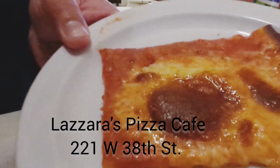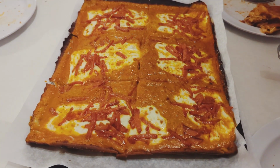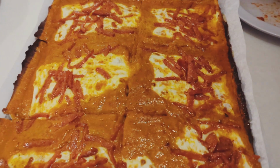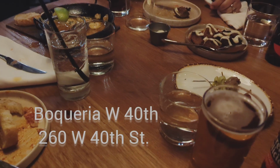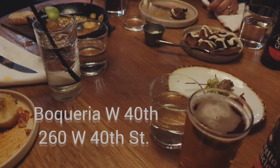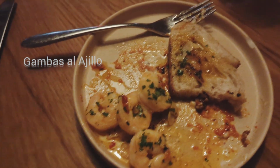5-minute walk from the hotel, you have the Lazzara Pizzeria, world famous. For the second pizza, we went with the biggest fad going on in the United States right now, which is vodka sauce on everything. All day vodka. So we got a vodka and pepperoni pizza. A 7-minute walk from the hotel is a place called Boqueria, which is in a fellow Marriott AC hotel. And this is a tapas place. And we got the patatas bravas. We got some shrimp with aioli and bread.